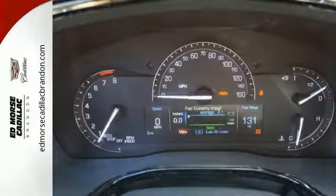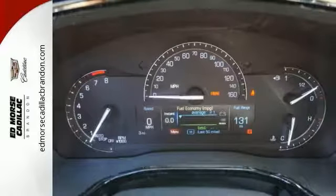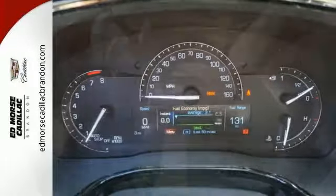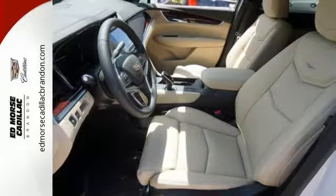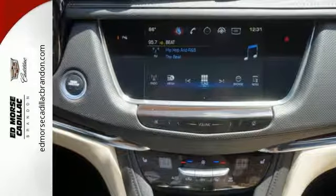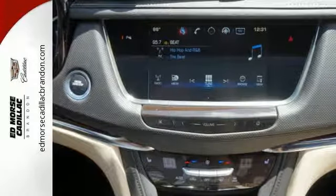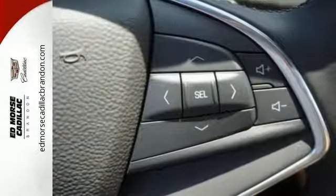You're also supplied with connectivity and entertainment features, including 4 USB ports, wireless charging, OnStar with 4G LTE, and Cadillac Q information and media control system. Keyless access and a universal home remote enhance seamless interaction with your vehicle. Smart and intuitive, driving this XT5 will feel like second nature.